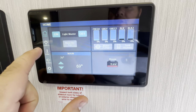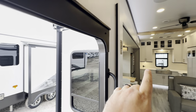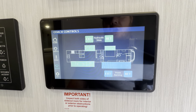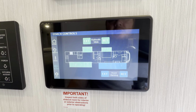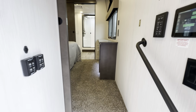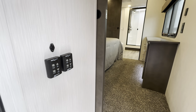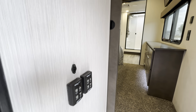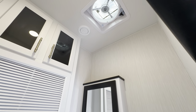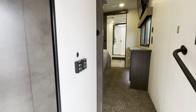So you got all your different HVAC system. You got a heat pump in the main AC, which is going to be right back in there. And then your slides are going to be all color coded too, along with your awning, so you don't have to read all that well to open and close your slides. These are going to be the controls for the Maxx Air fan. One is going to be above the oven back there. And I think another one maybe in here. Yeah, one right there too. So that's nice. Helps get out the old stink from whatever you're doing in there.